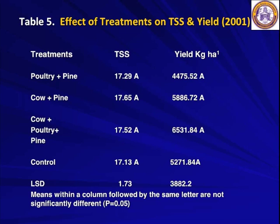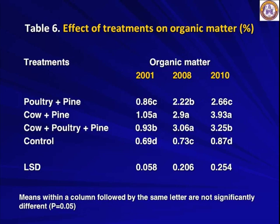And the yield per kilogram: you see, this was the 2001 data, and the pine needle, the poultry manure yield was very low. It was in the 3rd position, and the control was higher. The NPK was higher than the poultry manure. But gradually it changed. If you look at the organic matter content in 2001, it was almost the same, but in 2010 it has gone higher and higher.